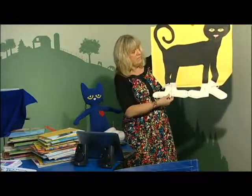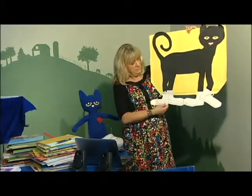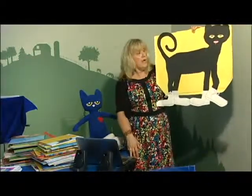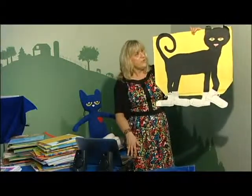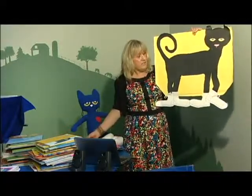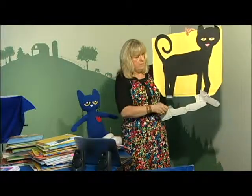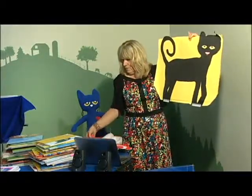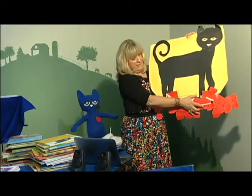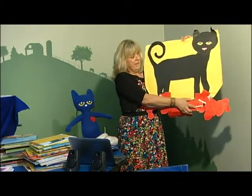Pete the Cat was walking down the street in his brand new white shoes. Pete loved his white shoes so much, he sang this song. I love my white shoes, I love my white shoes. Oh, no! Pete stepped in a large pile of strawberries. What color did it turn his shoes? Red! Did Pete cry? Goodness, no! He kept walking along and singing his song.